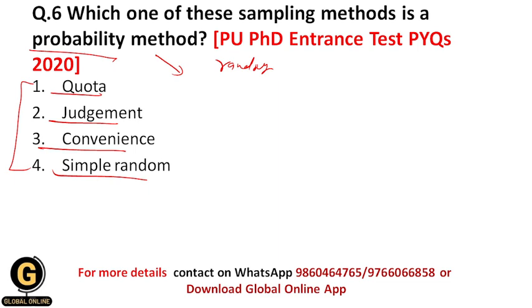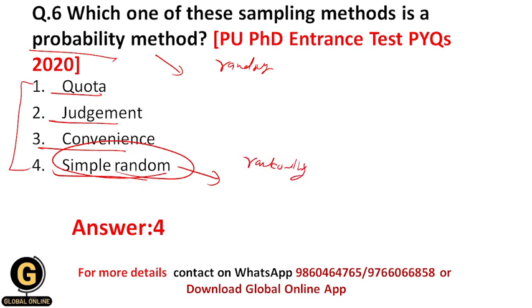And if you see all of these options, then you will understand that simple random sampling is the sampling method which comes under a probability sampling method, because within this sampling method you are simply randomly selecting a sample from the target population. Okay, so this is your correct answer. And if you see all of these other options, quota, judgment, convenience, all of these come under non-probability sampling methods, because here you are selecting the samples non-randomly.